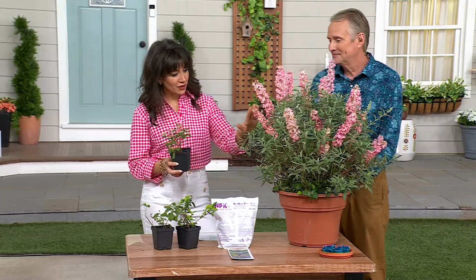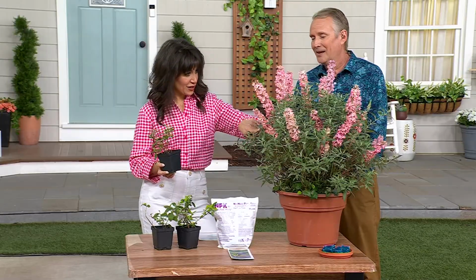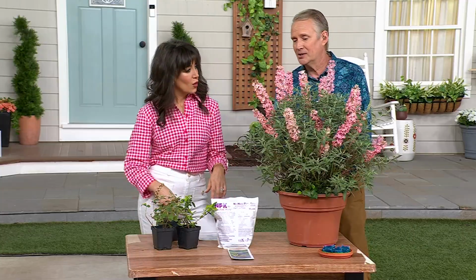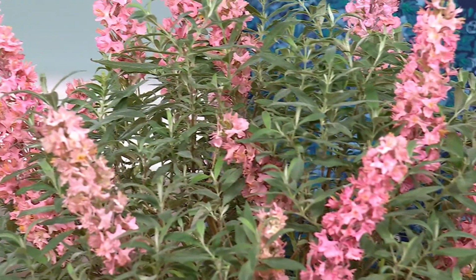Great. I love, again, the colors. So this is the Lil Taffy, right? Yeah, that would be the Lil Taffy. I think this would go good with the daylily too. I think you could get those colors together because that's really a soft color. And then this is a nice soft pink color, so I think those would blend well together.